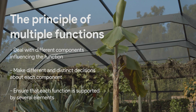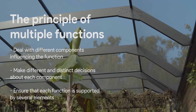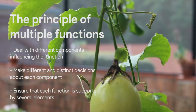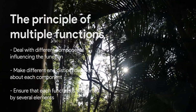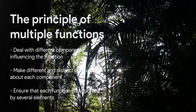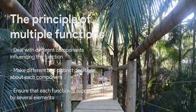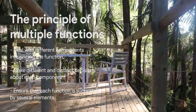The second principle is multiple functions. This is based on the idea of multitasking. This means that a component performs more than just one function. For example, a tree might produce fruit, but it also might provide shelter and shade. When a design is drawn up, each function is explored individually. Then, to ensure the design achieves a particular function, the designer must first deal with different components influencing the function, then make different and distinct decisions about each component, and finally ensure that the function is supported by several elements.